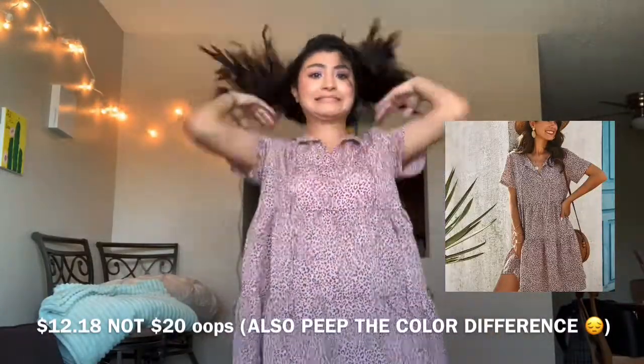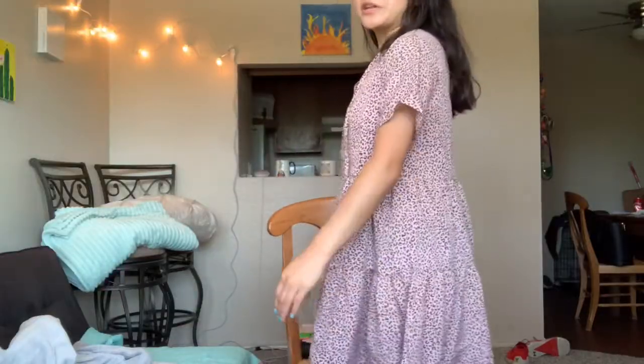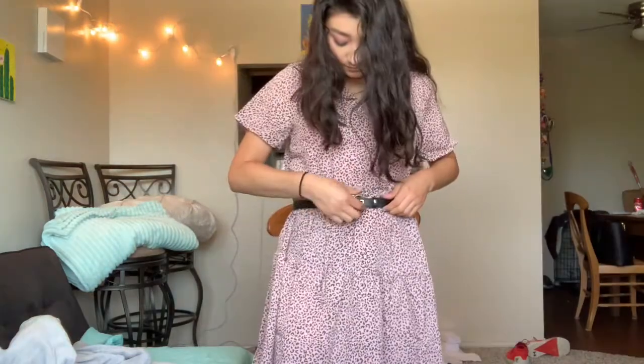Ooh, yikes, guys. I don't even know what these are for. The dress looks, I don't know. I look like, am I pregnant? I don't know what's happening here, but something isn't right. Okay, that adds a lot of a difference-ish.